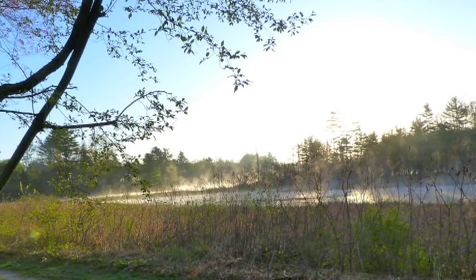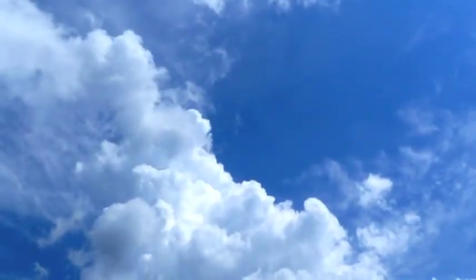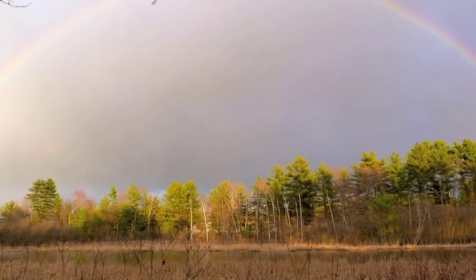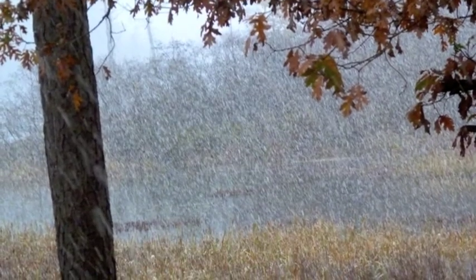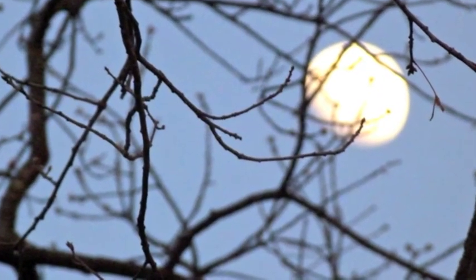We often see bright blue skies with puffy clouds, and we were also lucky enough to see a 180-degree rainbow over the wetlands. And I even show you some snow. And this is what it looks like on a full moon in the evening.